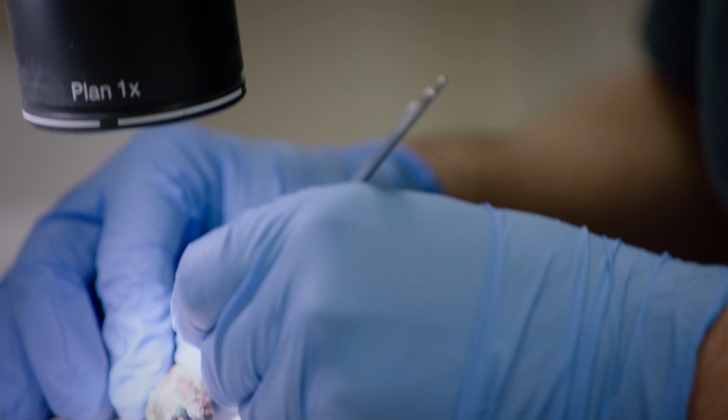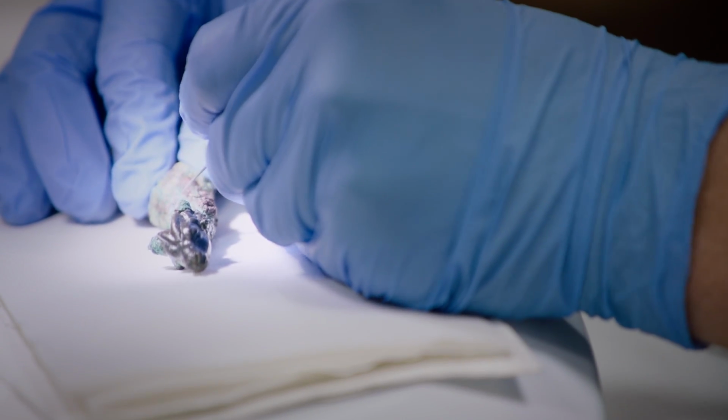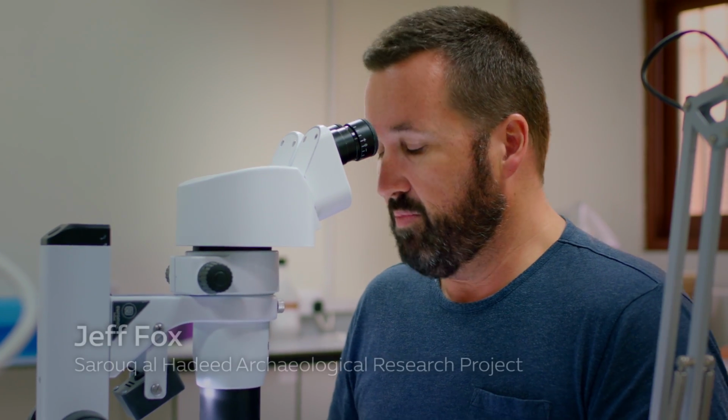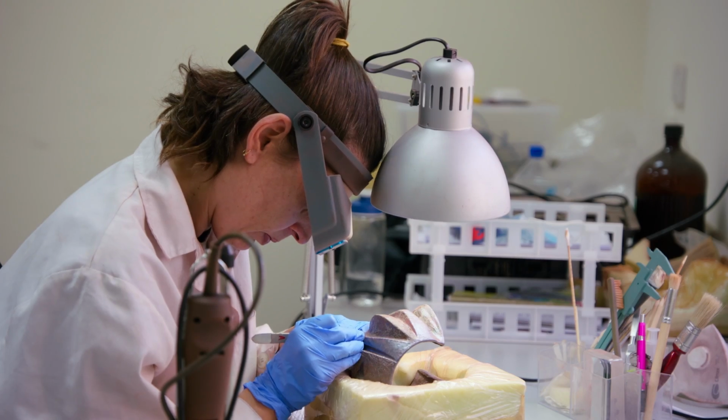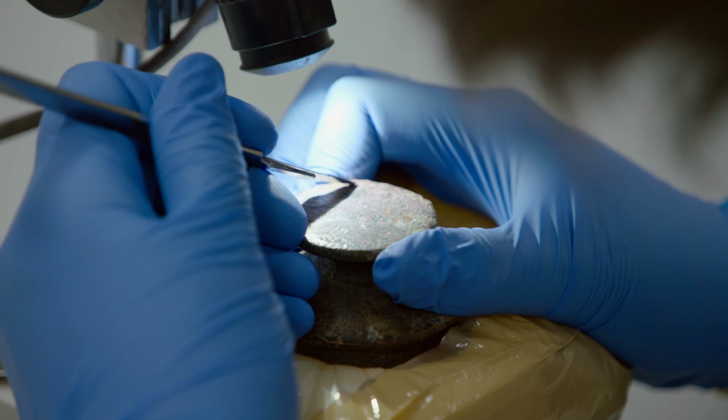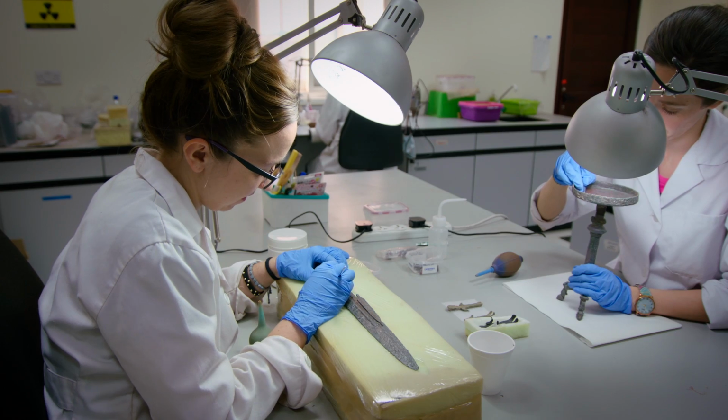What I have picked up on this object is a lot of detail coming up on the handle, which after many thousands of years covered in concretion, you don't see that. So it's important to reveal this information because it tells the story about manufacturing, the techniques that they employed and used to actually create these objects.